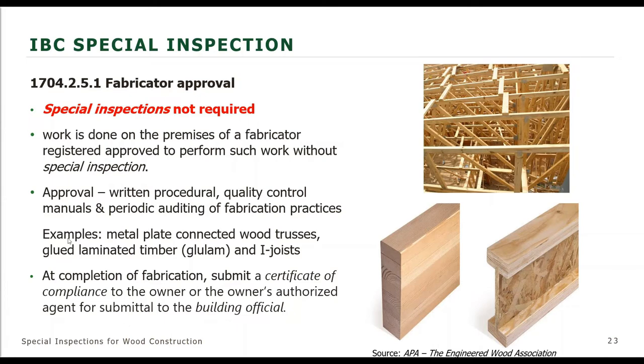If there are members that don't meet the requirements of this approval, or the definition of a fabricator, then they would have to meet these other requirements for not requiring special inspection. And then a certificate of compliance will be submitted to the owner and the building official.